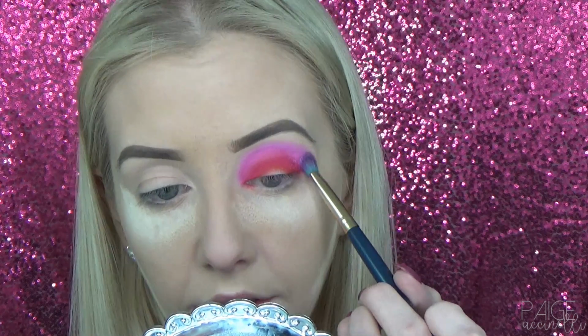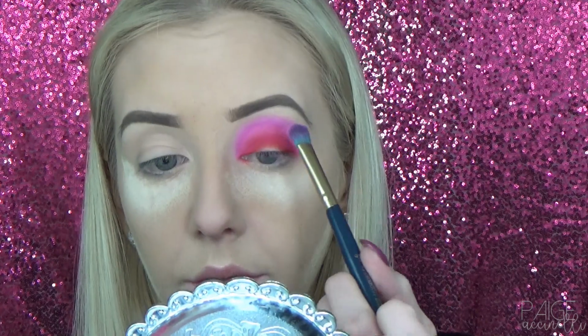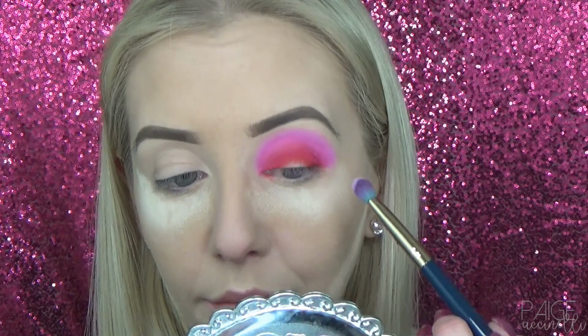This type of pink right here is my favorite type of pink. The baby pinks. Even the lighter pink is covering up the hot pink, which is crazy. I don't even understand that. But these colors are so pigmented. Okay, now I'm going for the lightest pink in the Modern Mattes. And we're going to add that right on top of the rest. Wow, look. Looks so pretty.